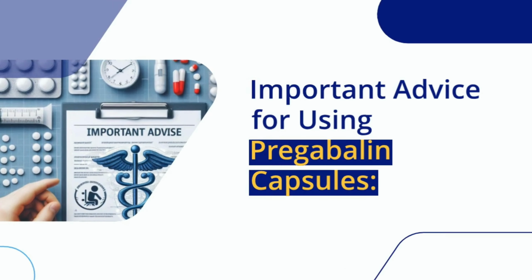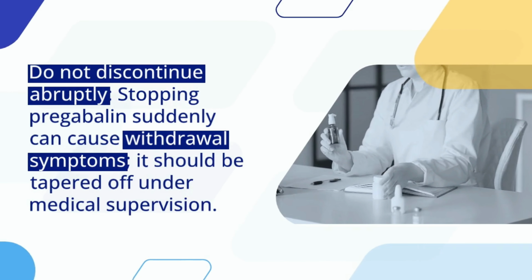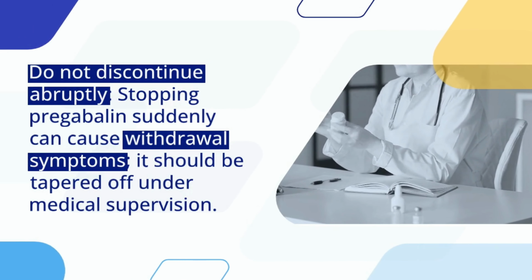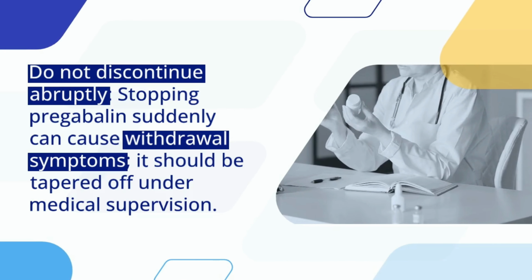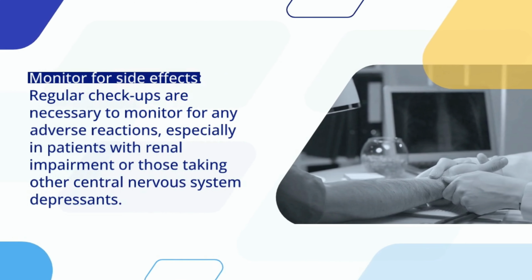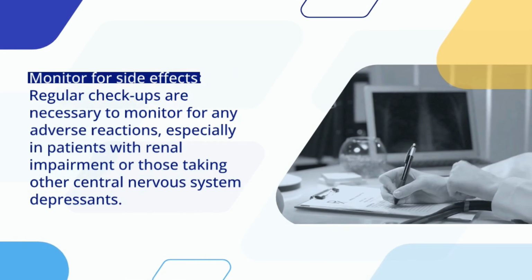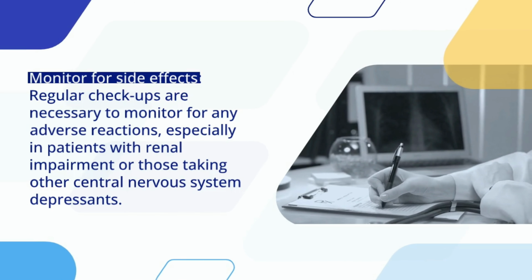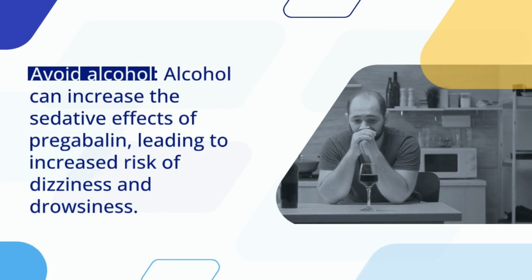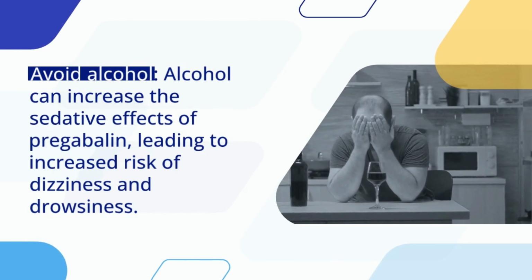Next, important advice for using Pregabalin capsules. Do not discontinue abruptly, as stopping Pregabalin suddenly can cause withdrawal symptoms. It should be tapered off under medical supervision. Regular checkups are necessary to monitor for any adverse reactions, especially in patients with renal impairment or those taking other central nervous system depressants. Alcohol can increase the sedative effects of Pregabalin, leading to increased risk of dizziness and drowsiness.